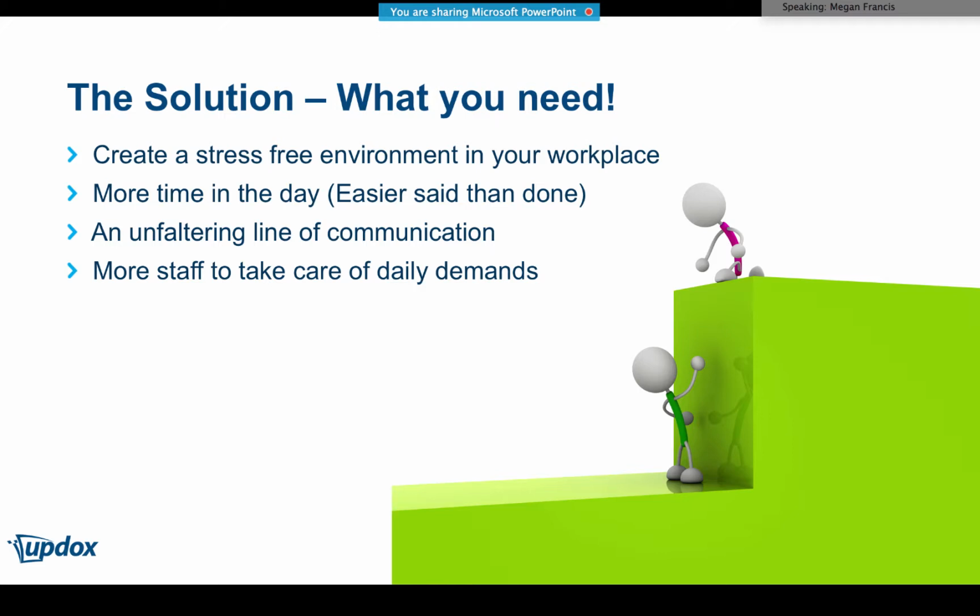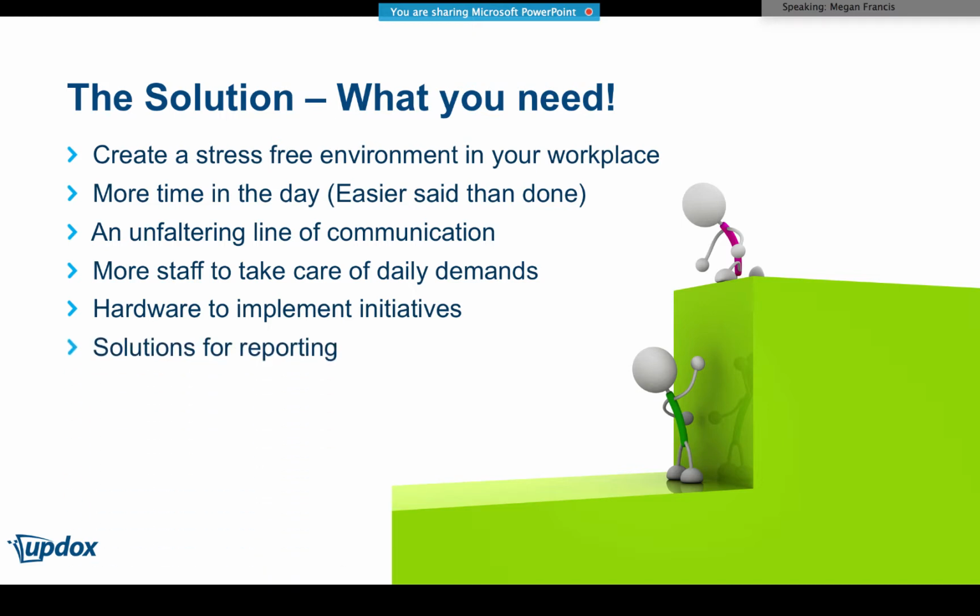That's not always possible. They require hardware to implement initiatives in your practice, which is sometimes bulky, takes up room. You guys don't really want more hardware. You already have your fax machine, your printer, your computers. With all of that stuff in your office, it's just taking up space. So mental clutter as well as physical clutter in your practice.